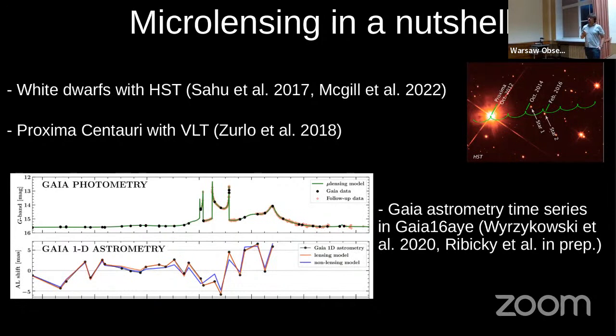Here I display the Gaia16aye light curve published by Wyrzykowski in 2020. And at the bottom, this is a plot made by Chris Rybicki, where they were able to collect the Gaia 1D astrometry. We can see that the data from Gaia can only be matched when the lensing model is added. So this is a direct measure of the astrometric shift from Gaia, and Chris was able to measure theta E directly from the data. We found, I think, 3 milliarcseconds, which is in good agreement with other methods using the photometry alone. So nowadays we live in an era where astrometric microlensing is going to be very important because it is going to bring a very strong constraint on a lot of events.